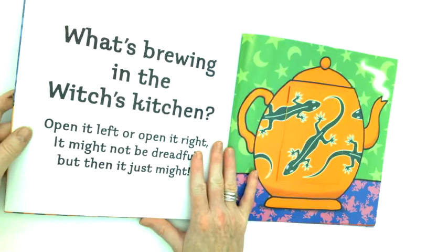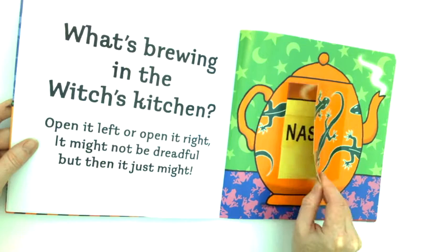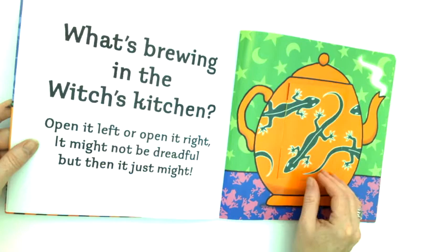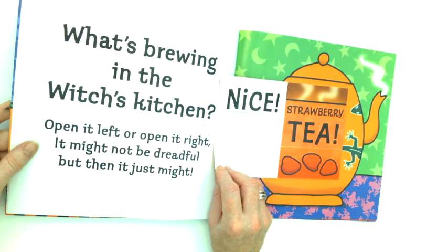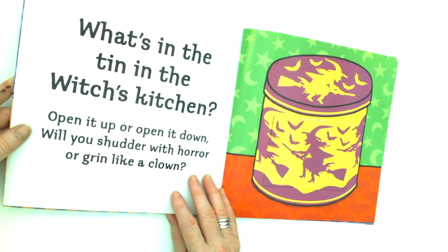What's brewing in the witch's kitchen? Open it left, open it right. It might not be dreadful, but then it just might. Ugh, nasty goblin's wee! Or nice strawberry tea. What's in the tin in the witch's kitchen? Open it up, open it down. Will you shudder with horror or grin like a clown?